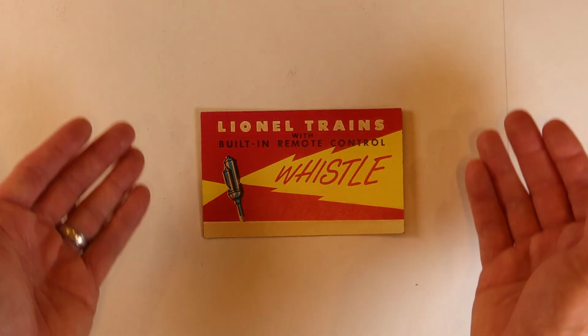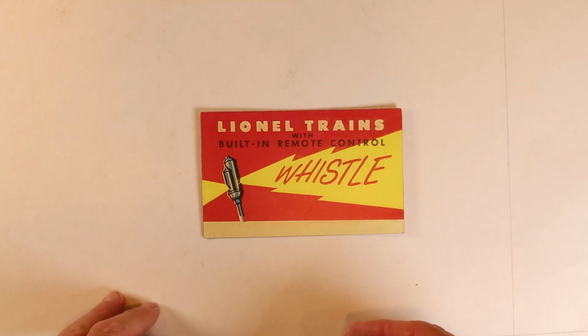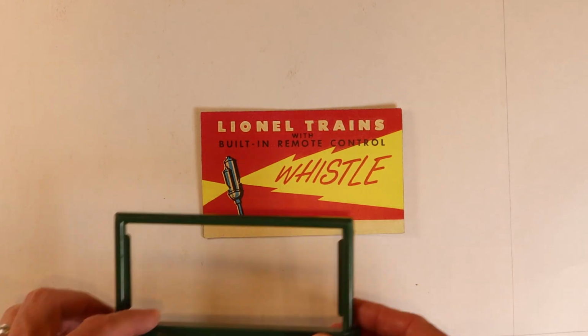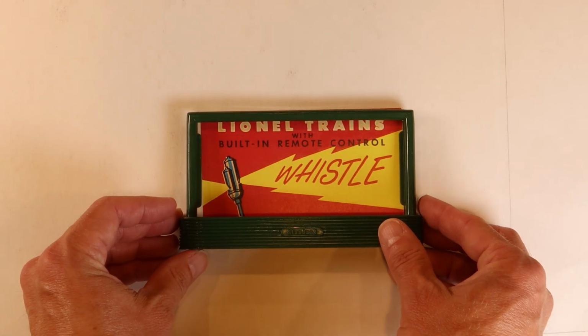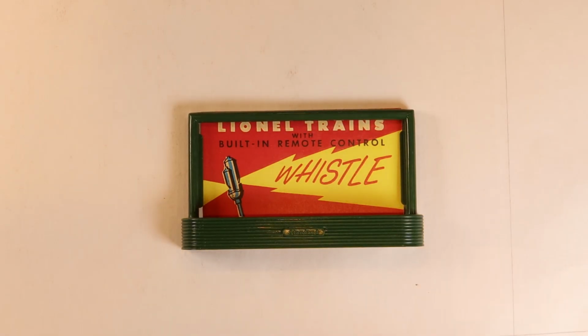So as we dig into the dealer display billboards, there's essentially two sizes. We're going to go over the smaller size, which are the ones that actually fit in the actual billboard holders.